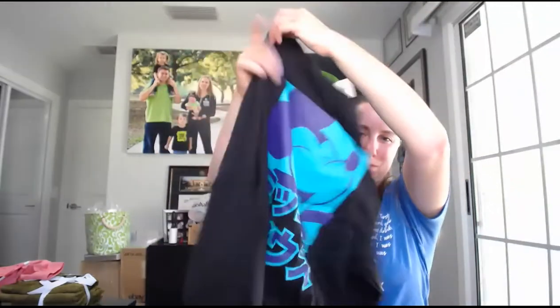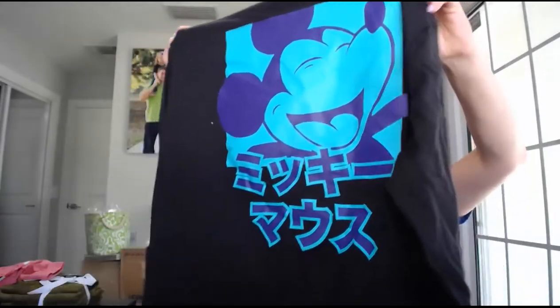Okay. This I knew was here. This is a men's Mickey long sleeve graphic tee, and it retails for $14.99. It's my husband's size, so I thought that was cool. We go to Disney a lot, and I thought he would like this. It's just a fun long sleeve t-shirt.